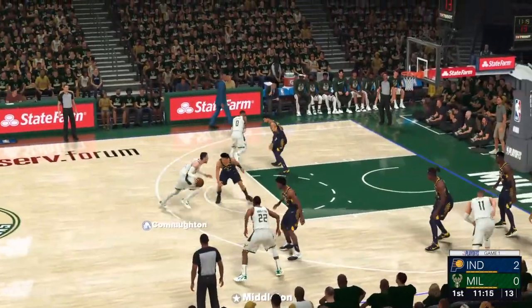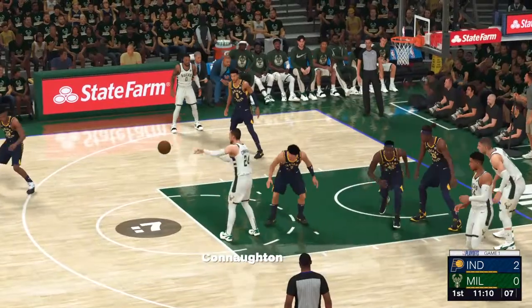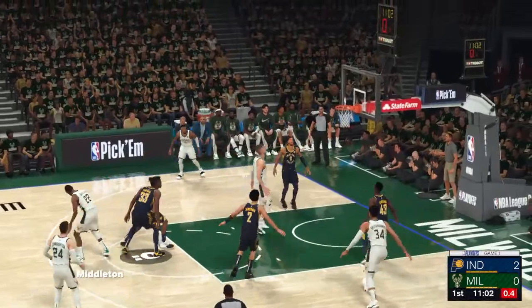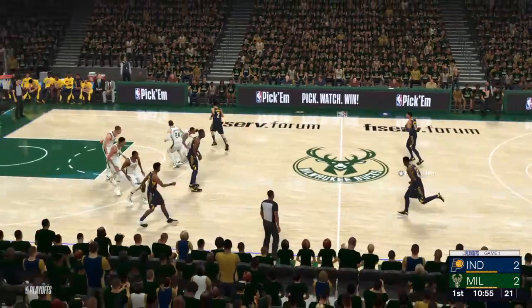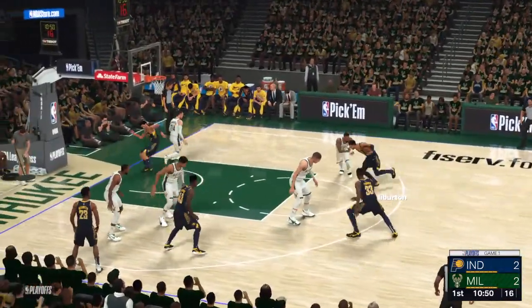Pass to Connaughton. Back to Middleton. Down to five on the shot clock. Shoots over Turner. And that one's good. Middleton. Middleton looking pretty comfortable right now playing in the pick and roll, whether it's passing the ball or shooting it. Right now making good decisions.